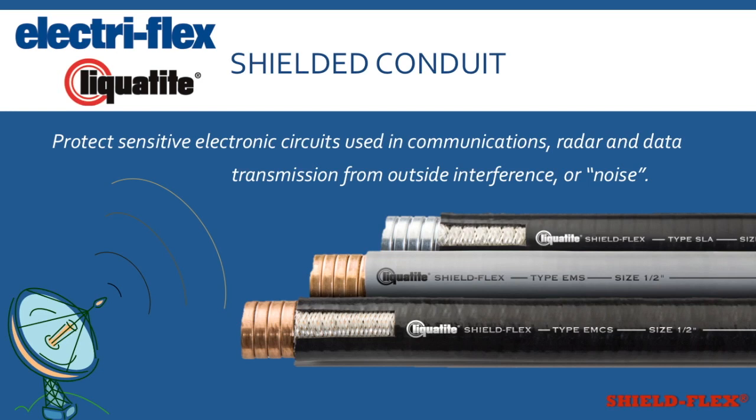The use of flexible shielded conduit is also superior to the use of shielded cable because the conduit's robust construction protects the internal conductors from physical damage. Shielding conduits also allow for quick and easy multiple conductor configurations without resorting to expensive custom cable assemblies.